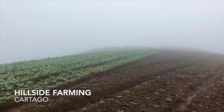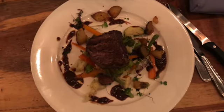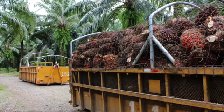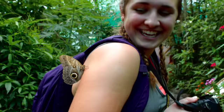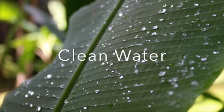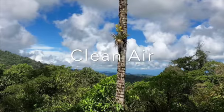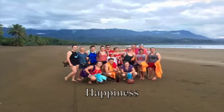By the end of your trip, you'll understand not only where your food comes from, but also have a better sense of how all living things are connected to one another. Our agricultural practices have substantial impacts on the environment, and the health of our environment determines the health of our people. Nutrition, clean water, clean air, recreation, and happiness are essential for human survival. You'll experience each one of these along your journey.